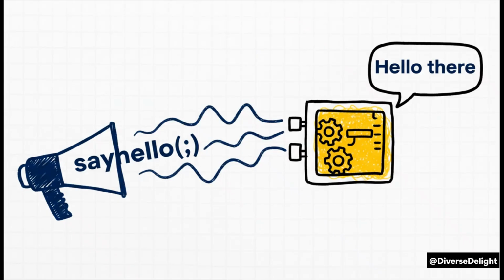Okay, so we've written our recipe. Now what? How do we actually use it? Easy. We call it. And all you have to do is write its name, followed by those parentheses. Every time JavaScript sees sayHello being called, it knows exactly what to do. It runs the code we defined inside. It's like telling the baker, hey, make that cake now.